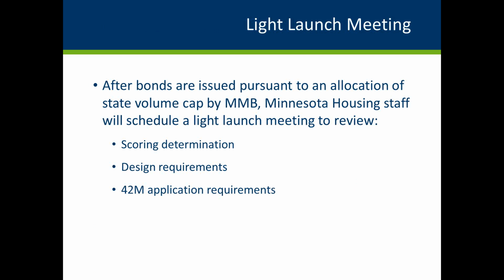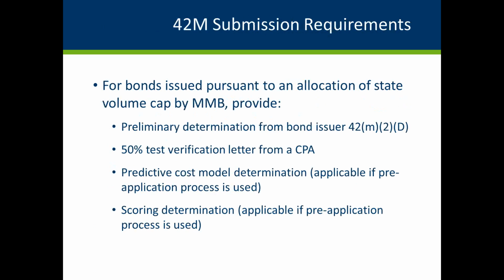This is just, again, designed to be a touch point early on in the process to prevent any issues, and so that everyone's on the same page as far as requirements go from a tax credit perspective. The 42M application submission is required for an allocation of 4% credits and an issuance of the tax credit preliminary determination letter, or what we call the 42M1.